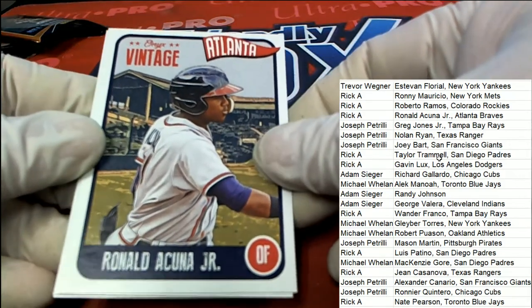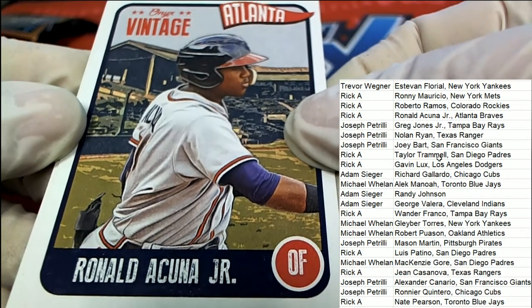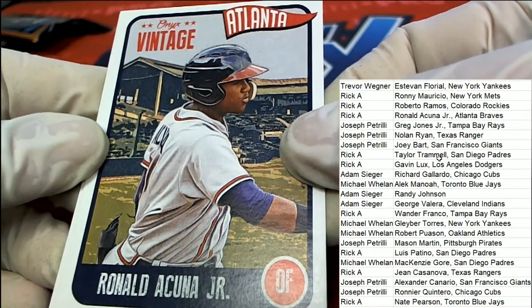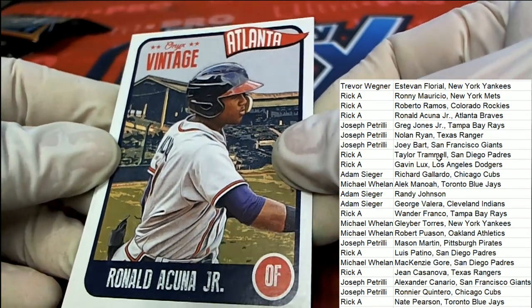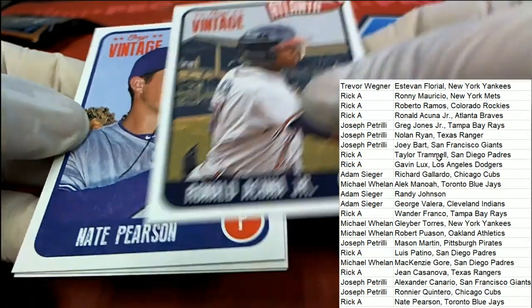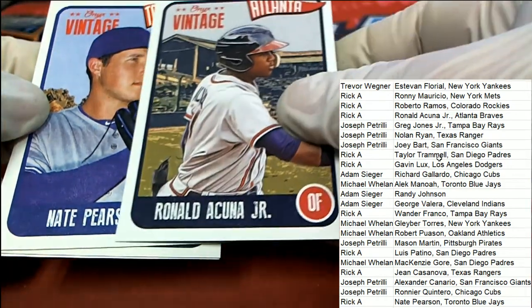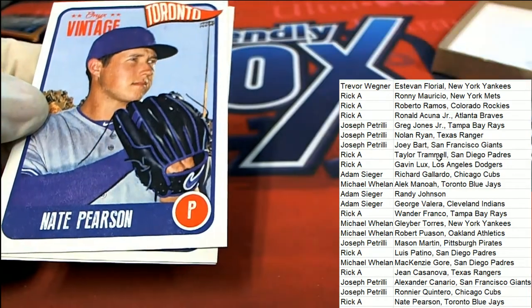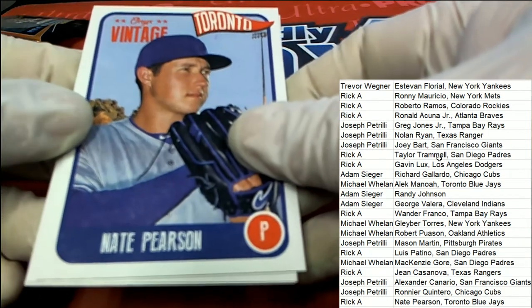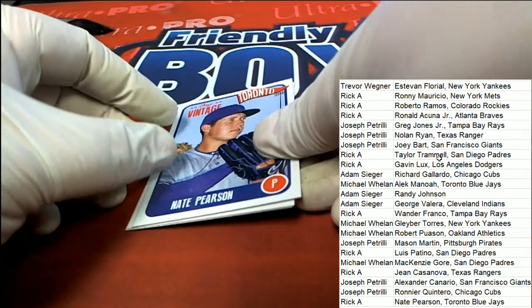All right, so really cool for the Atlanta Braves owner. Very nice. Braves. Nate Pearson.